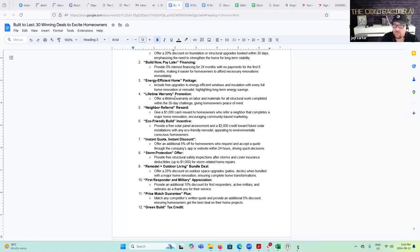So a lifetime warranty on labor and materials for structural work, which you should have anyways. This really doesn't cost you more, right? Is there anybody here that wouldn't be willing to give a lifetime warranty on structural work? Framing, stuff like that. I don't know if I even have framers in here, but okay.